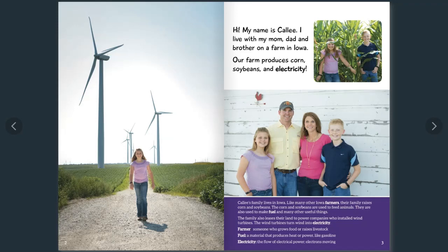A farmer is someone who grows food or raises livestock. Fuel is a material that produces heat or power, like gasoline. Electricity is the flow of electrical power, or electrons moving.